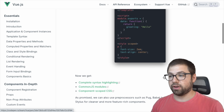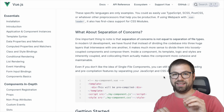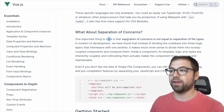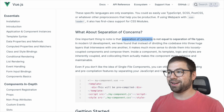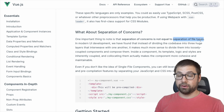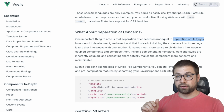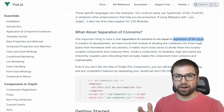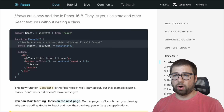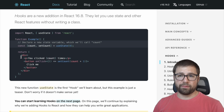One thing I actually like that they say on here, to beat the naysayers to the punch when people ask about separation of concerns, is that separation of concerns is not equal to separation of file types. So this file is separating the concerns of data, template, and styles, but it's just in one file, which I think is fine and I think is awesome. You kind of already have this in a React component as well, especially with hooks, where you have it all defined in one function, the behavior, which is up here with the hook, and you have the template here.